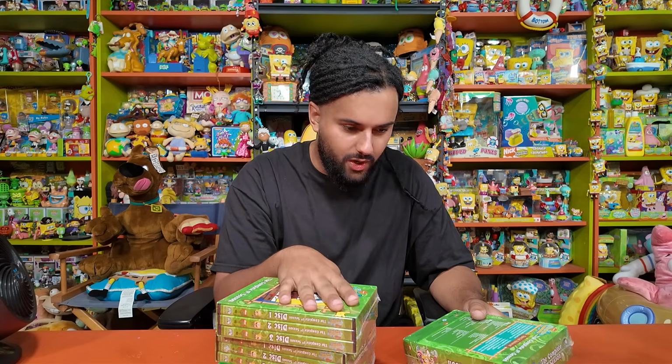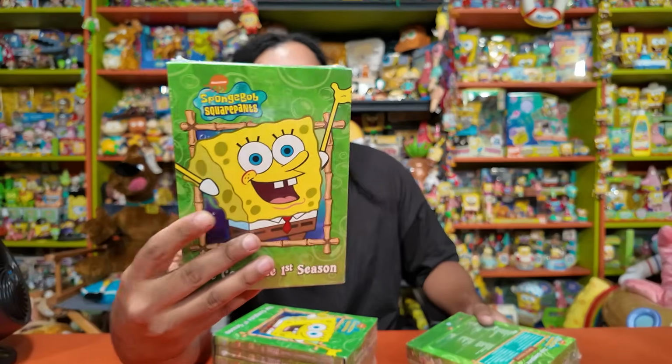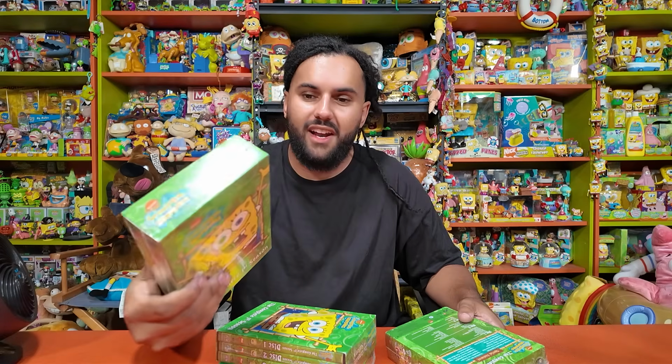When I was looking for this one sealed, I found one, and then I started looking for season 2 and season 3 in their original first release boxes sealed as well, because if you compare the first season's box, it's a 3-disc box that's loaded with a bunch of special features, a world of difference from the new release of it, far superior.